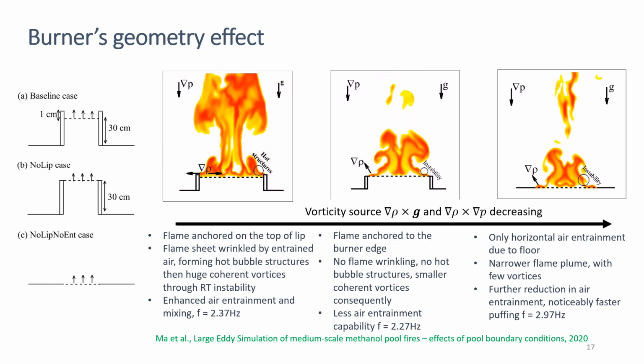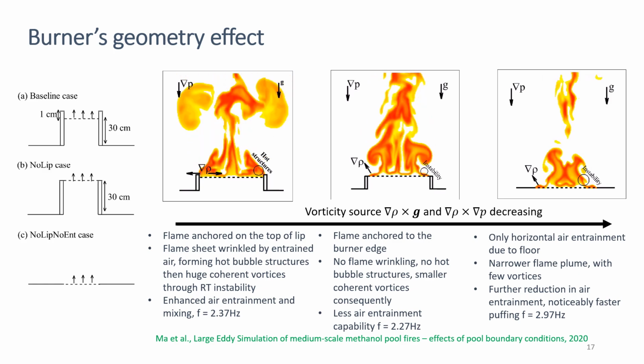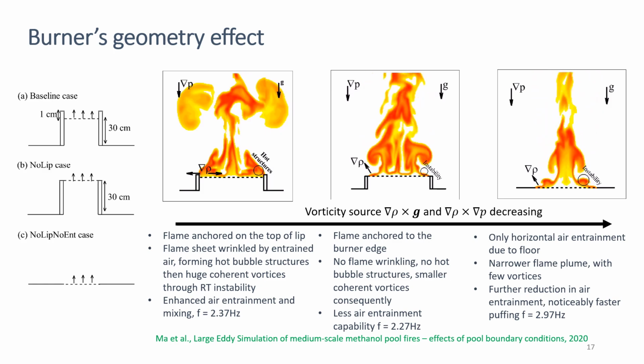And the reason for the difference in the 3 behaviors relies on the vorticity source term. It's decreasing from the baseline case to the no lip and floor case. The vorticity source term depends on the magnitude of the density gradient as well as the angle between the density gradient vector and the gravity vector, namely the baroclinicity.